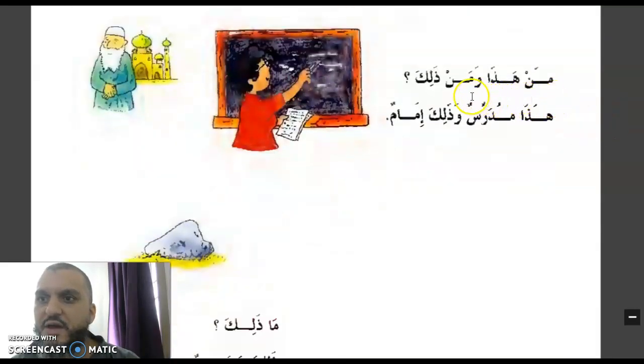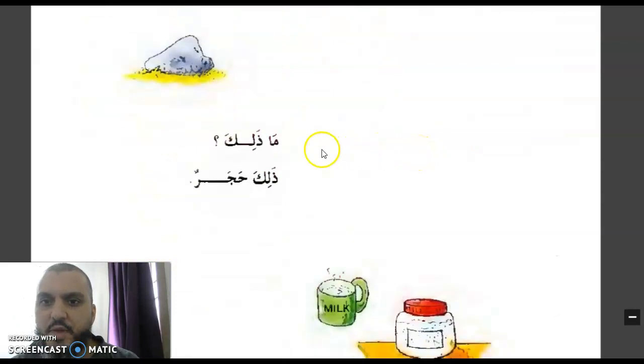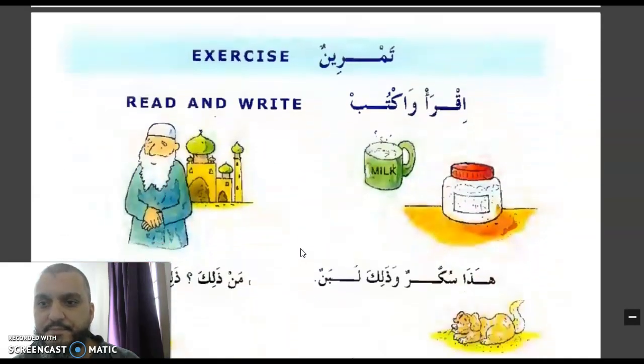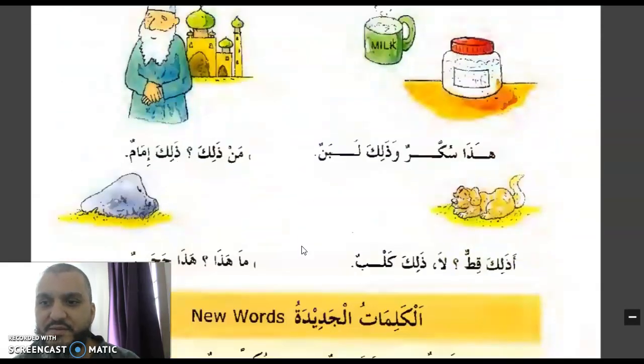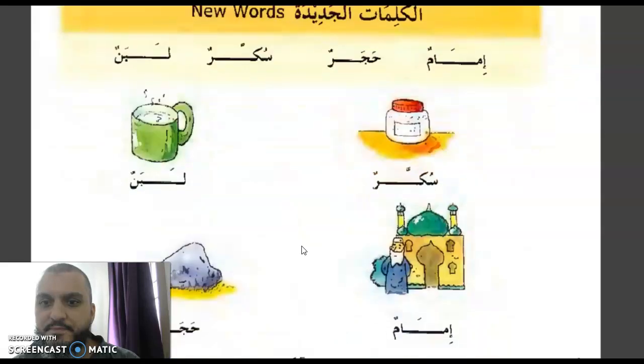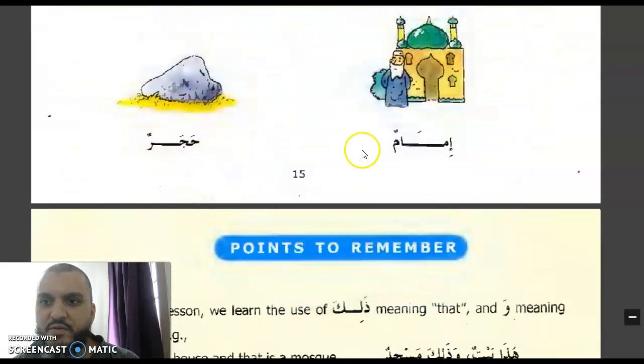Page 14. من هذا ومن ذلك? Who is this and who is that? هذا مدرس. This is a teacher. وذلك إمام, and that is an imam. ما ذلك? What is that? ذلك حجر. That is a stone. Don't forget ma means what. هذا سكر. This is sugar. وذلك لبن, and that over there is milk. Repeating. مشروب لا. حجر. إمام.